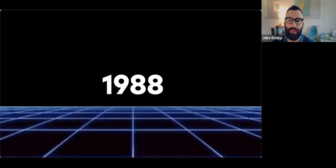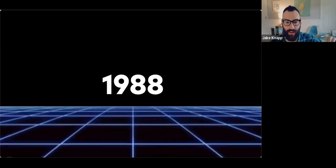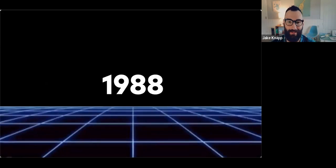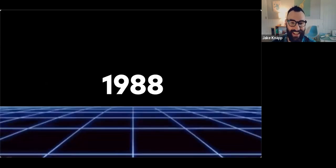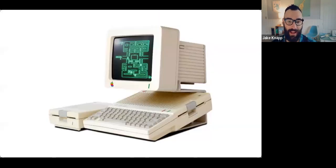Anyway, we'll start off by going way back in time to 1988. That grid is the space-time continuum, so we're traveling backwards in time. In 1988, this is a photo of me, for reasons unknown, wearing a Soviet Union sweatshirt in the middle of the Cold War. I'm not really sure what the story was, lost to the sands of time. But the important part is that I'm using a computer, an Apple 2C, I believe.